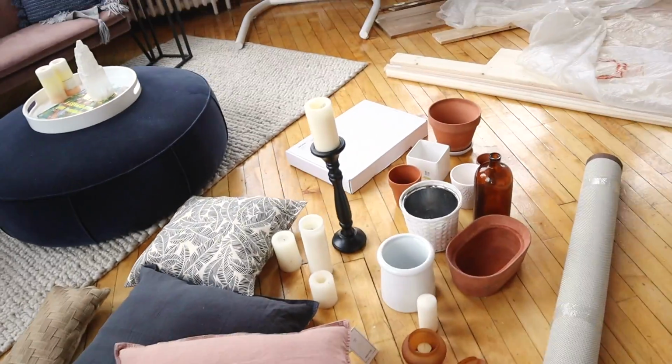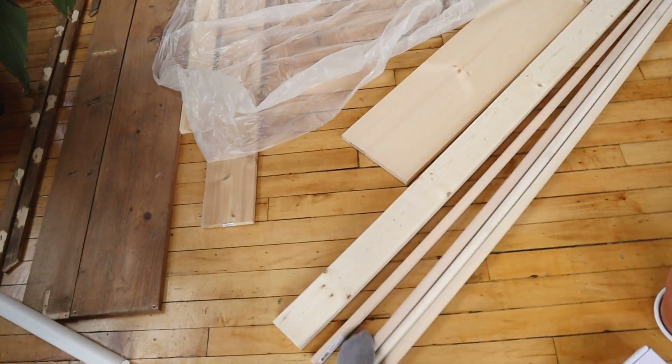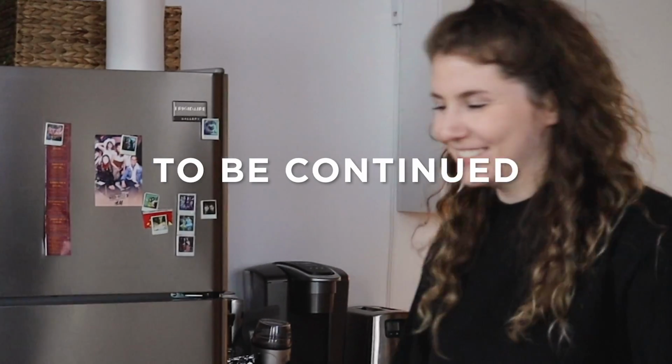I'm so excited. And then here's a bunch of the wood that's going to be for the tabletop that I'm gonna make, and some dowels to hopefully hang some lights. And I gotta paint these all black, which, oh, black paint. Oh, black. It's in my car. To be continued. Yeah, it's in my car.